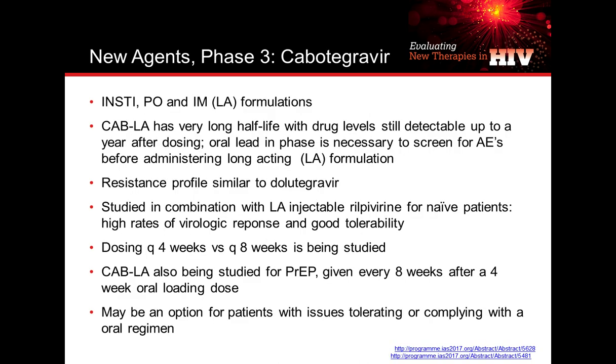One of the more exciting ones that's being developed is cabotegravir, which is, again, an integrase inhibitor that has both a PO and an IM formulation. The CAB-LA, the IM form, has a very, very long half-life, and they actually can detect levels of the drug up to a year after dosing. You need to do an oral lead-in phase before you can do the injectable version because you need to screen for adverse effects. So you don't want to give a patient a med that they're basically going to be on for a year and then find out they have side effects. So you always have to do this lead-in period.